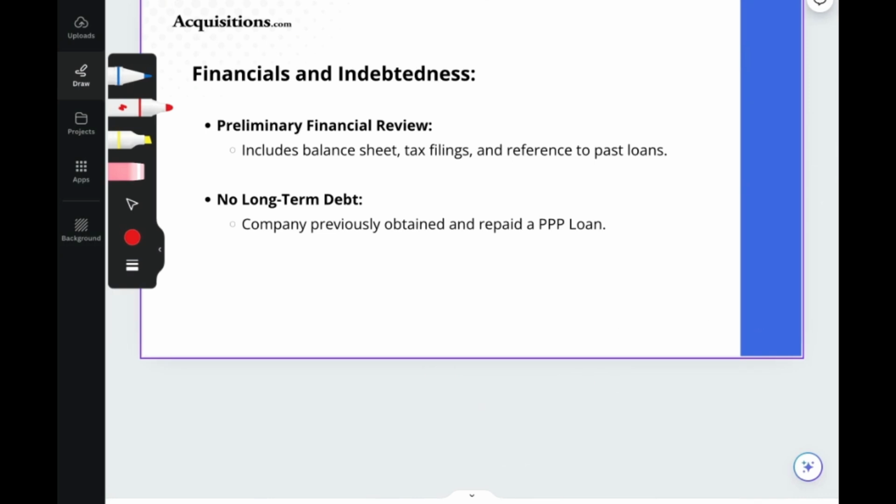Financial indebtedness, include balance sheet. Okay, so we're going to go through a bit of the financial stuff with the legal. We want to make sure we understand the financial health of the company, and obviously that we evaluate the value and the potential liability.